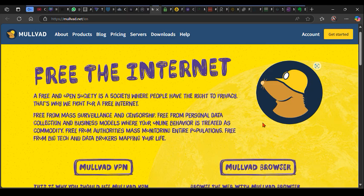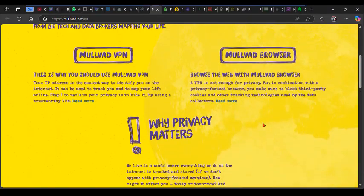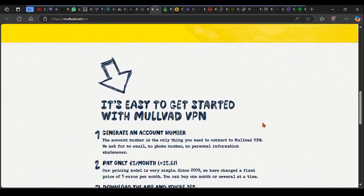Now, talking about the pricing plan, they have just three plans. They have a month plan, a year plan, and a 10 years plan. So if you want more information about the price, you can just get back to the website using the link in the video to have access to the website. Then check out which plan would be the best option for you.